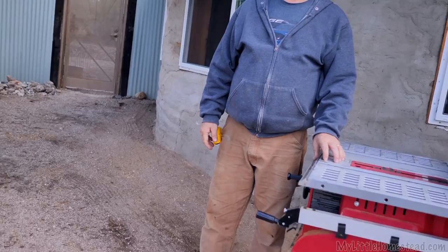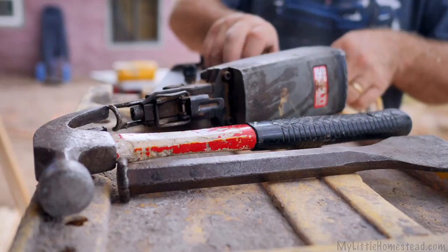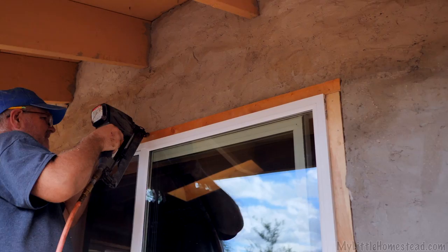We're gonna rip down our 1x3 and create better boards around the windows. Once we get those windows in, we're looking at getting the trim around the windows and then finishing up any spots around the outside, detailing that before we get some paint on too.